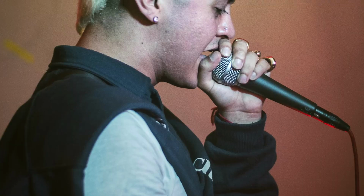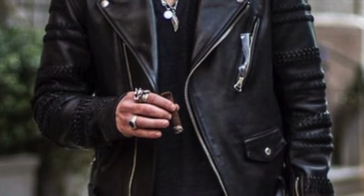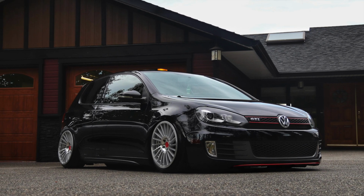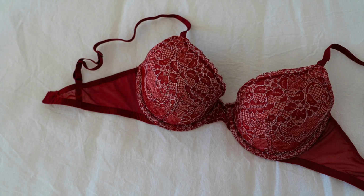On the other hand, maybe you're rocking a faux hawk. Maybe you've got some David Lee Roth hair metal vibes going on. You wear distressed leather over buffalo plaid. You drive your oil-burning MK6 GTI to your part-time gig as a graphic designer for an intimate apparel company.